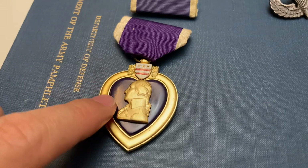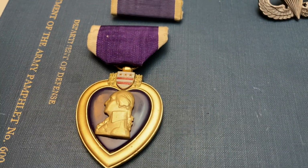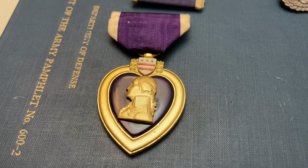But yeah, this is a really amazing piece, and it just makes it even better that I have the Silver Star to go along with it. So let's talk about that.